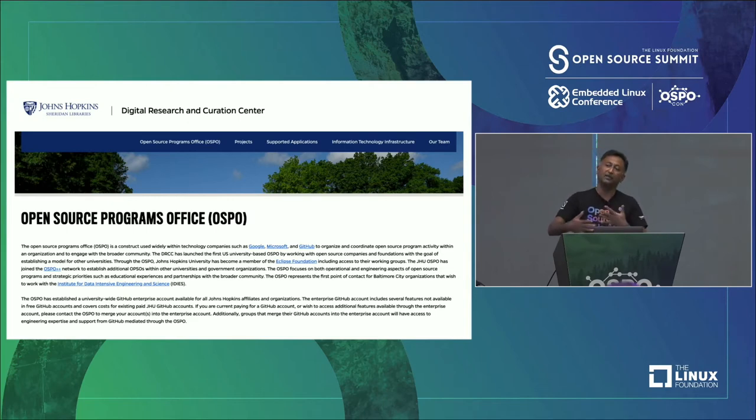So it's a proxy for how much open source activity may be happening within a university. I'm not saying we're number one in terms of how much open source activity happens, but it's an important thing to keep in mind.